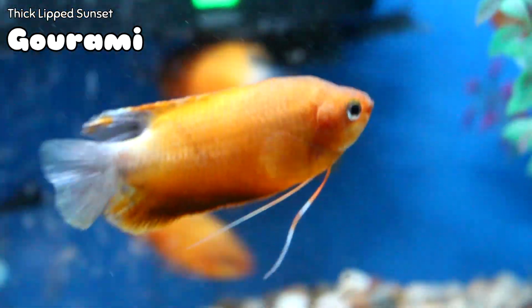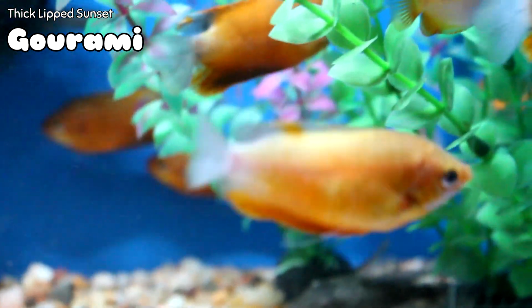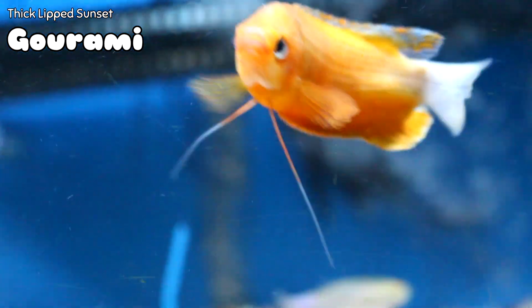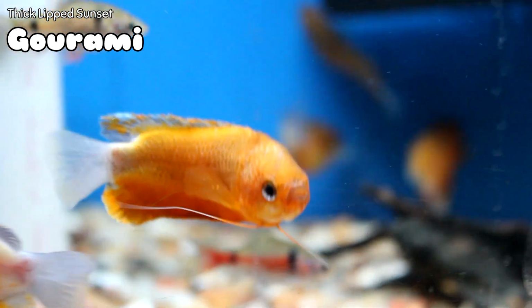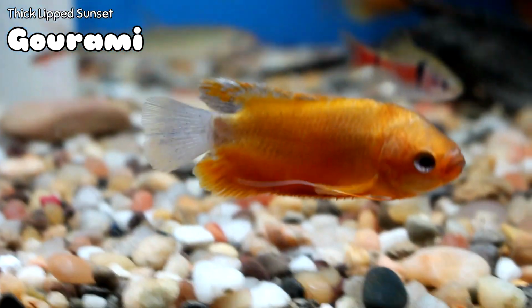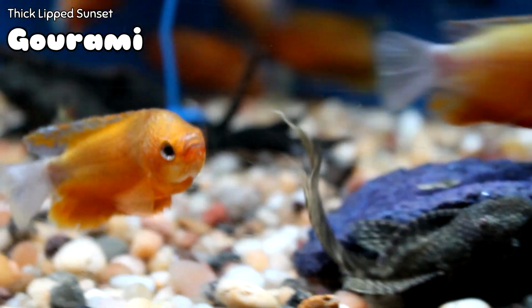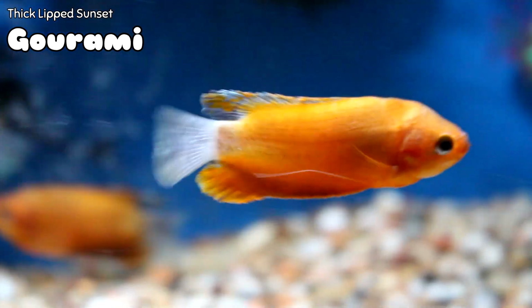A really pretty Gourami that we've got in this week that I haven't seen in a little while are the thick-lipped sunset Gouramis. They'll go in pretty much a community tank, as you can see, or they will even mix with some of your semi-aggressives. Definitely nothing like cichlids, but at the same time, they're very, very beautiful fish. Lots of different uses and lots of different colors and pops on these.